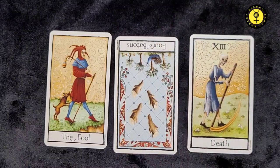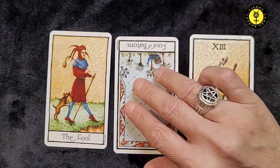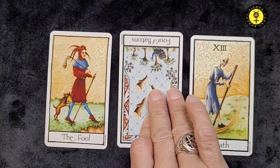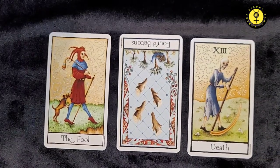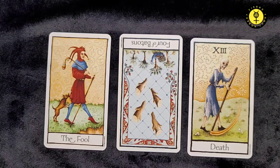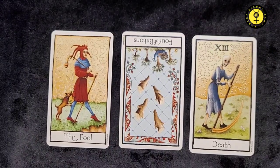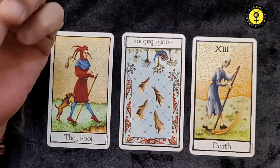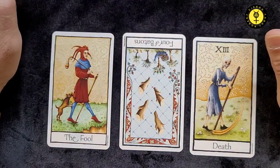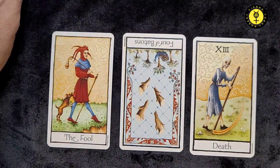Present. The 4 of batons upside down. There is a sense of stability going on right now, but it's questionable at times, which is true because I do have a lot going on. Plans are starting to solidify, and although the time frame isn't what I was expecting, I was expecting it to happen a lot sooner. Once I realized I got to slow down and take it at a different pace and wait for that stability to show up. I've done all I can do at this point, so.